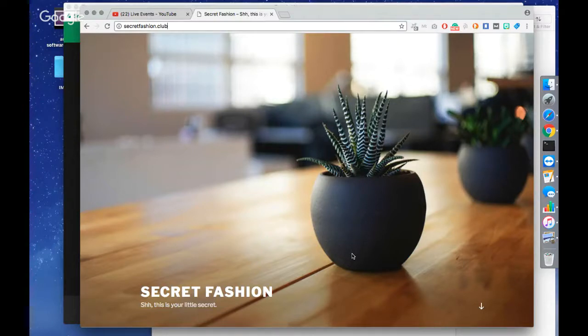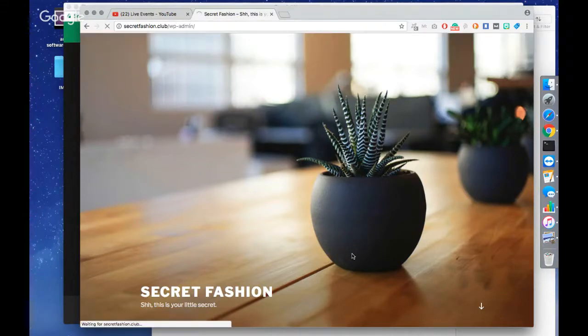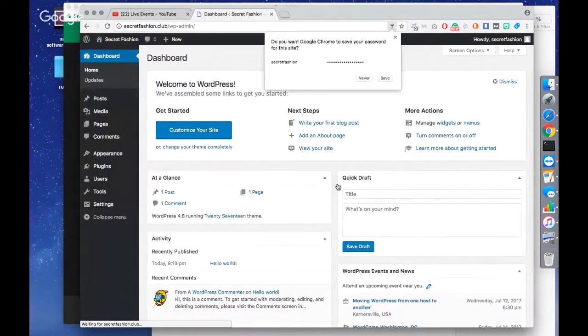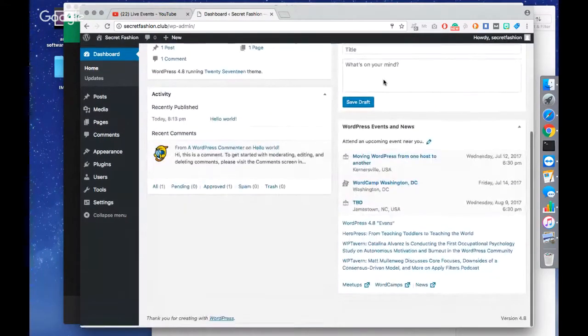Let's just go into the back end. How to get to your back end is just your domain name /wp-admin. You're going to be taken to a page to log in. Let's go ahead and type in our username and password here. And I click remember me. So great. Now we are in our back end. This is a fresh install of WordPress.